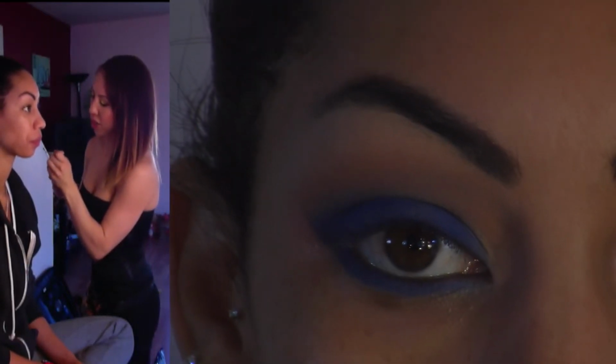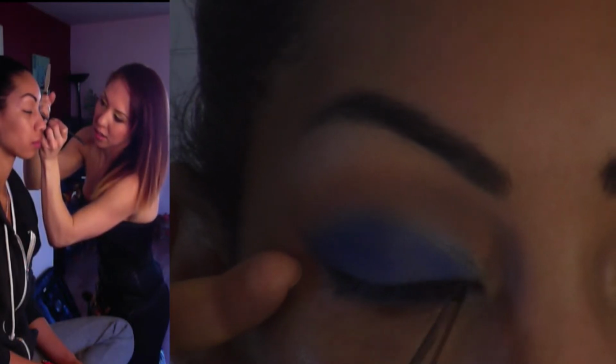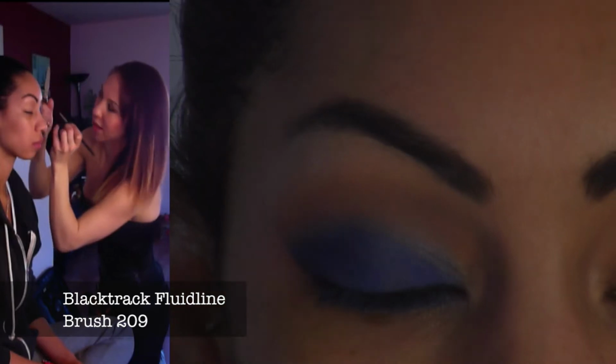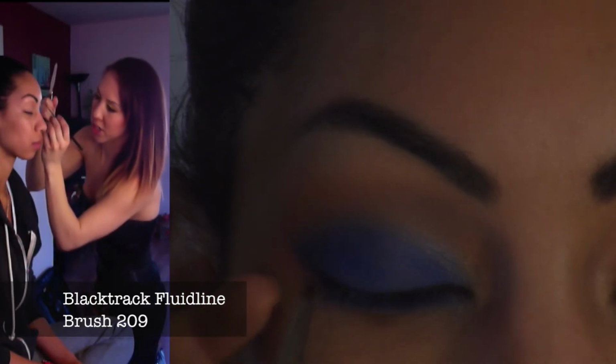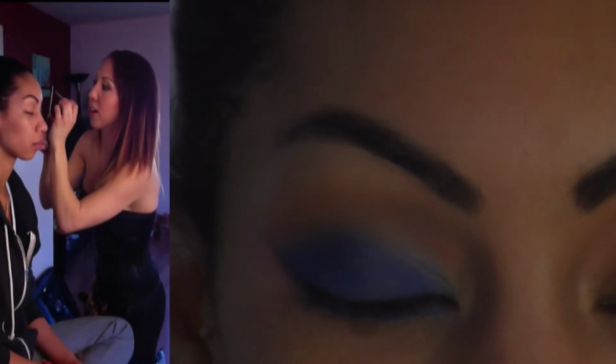And I'm using a brush 209. Close your eyes. I like the shape of this brush. It's synthetic and it's got a round tip to it. And it doesn't tug at the skin. I feel like a lot of times angle brushes can do that, although they're great as a beginner brush as far as giving you good shape. So I'm just following her lash line.